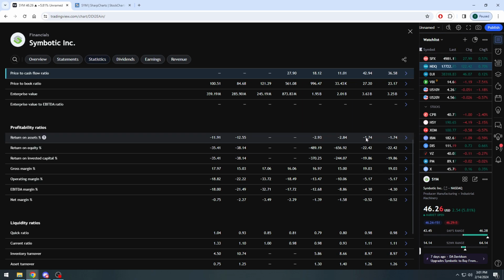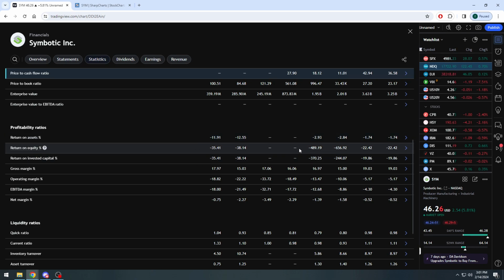Return on assets now just slightly negative. Return on equity obviously was much lower, sitting here at minus 22%. Return on invested capital coming from these depths here, now we're less than minus 20%. Gross margin percentage, as we see, was up at 18, drops down to 15, 17, 15, now up to 19. Very nice. These are the main profitability ratios here that a lot of analysts look at. And that's why when you see we have it bouncing around in the mid to high teens, and then boom, we pop up to 19%. Very, very nice look, in my opinion.